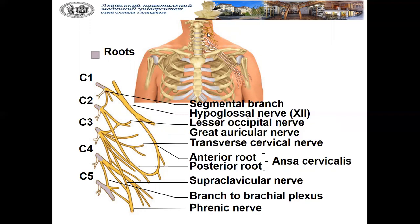First plexus, this one, is the cervical plexus. The cervical plexus has sensory, motor, and mixed roots. Sensory roots innervate the skin of the neck: front, back, middle. They are the lesser occipital nerve, the great auricular nerve, and the transverse cervical nerve, nervus transversus colli. They are all sensory nerves.